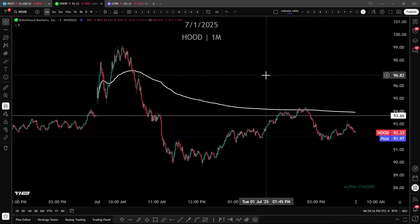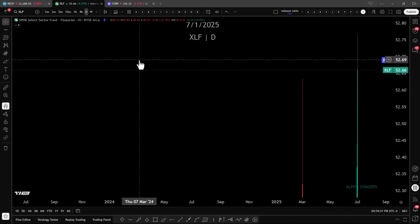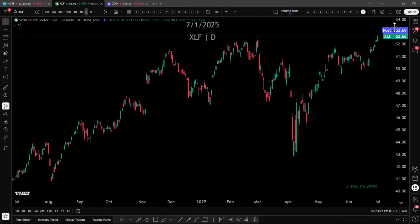I would expect volume to be light, but let's get into some of these sectors because I do think it's really important. If you take a look at XLF, and how this looks today, you're breaking out.